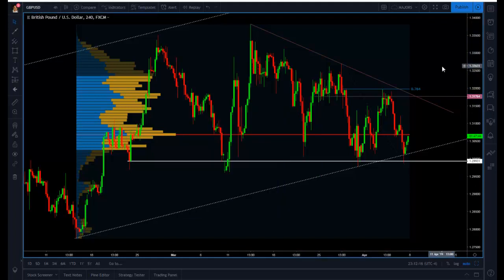So if you look at what happened here, we took the trade right here when we tested the 131.75 level, which is the 76.4 retracement of this move down, right? And what we did here is that we took half of our position at the test of these lows.